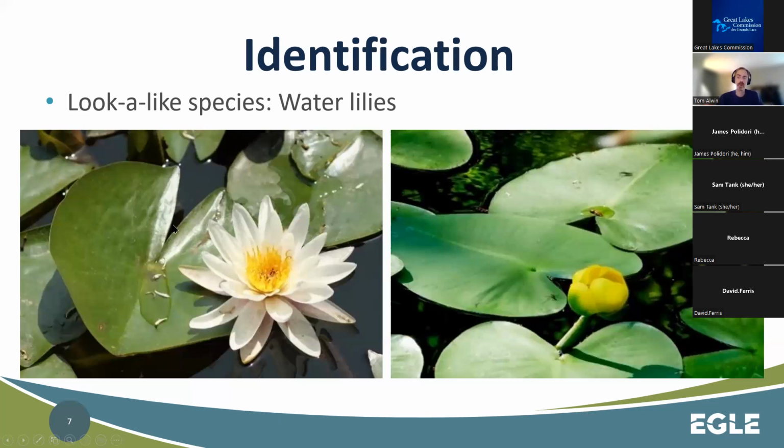But also, if you were to grab that immature white water lily by the leaves, thinking it's frogbit, and you pull it up, at the bottom it'll have a tuber, which is just a brown, sort of thumb-shaped and sized tuber. Frogbit does not have that. That's where those feathery roots really come into play for identifying it and differentiating it from immature white water lilies. So if it's got that tuber, you're in the clear. You don't have frogbit. You've got a white water lily.